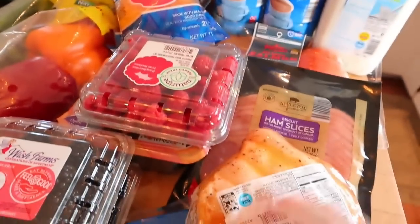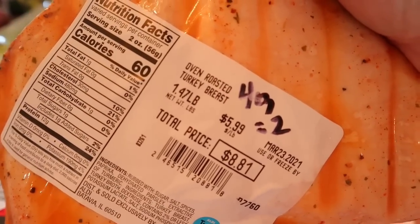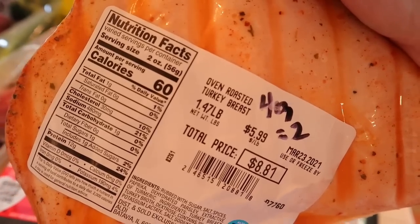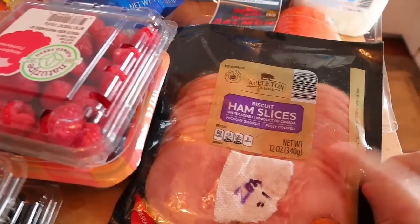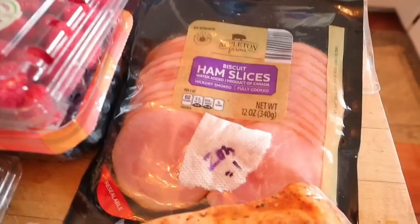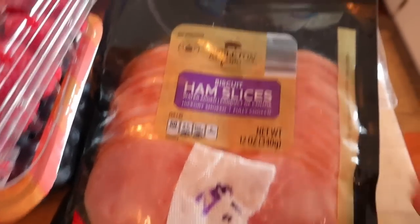This does scan with points. Even though it says oven roasted, it must have something in it that makes it scan for points. So this comes out to 2 points for 4 ounces on all programs. If you're counting calories, it's 60 calories for 2 ounces. I also got some biscuit ham slices. I had to write on a paper towel because this wouldn't let me write on it. So 2 ounces for 1 point, and if you're counting calories, 60 calories.